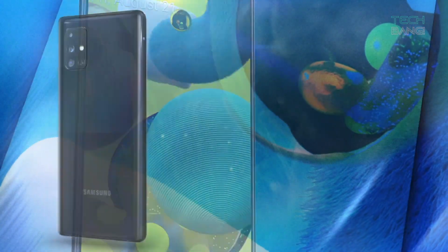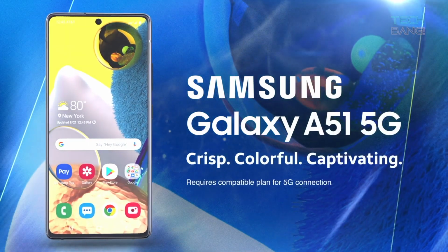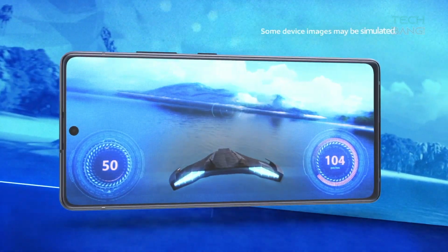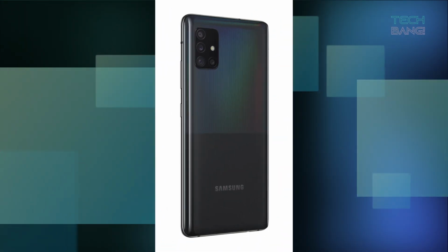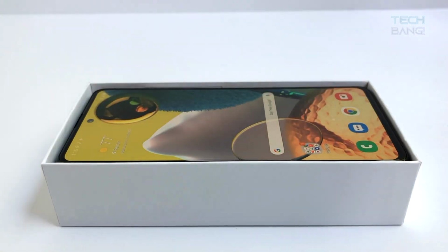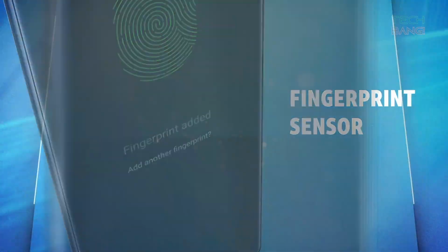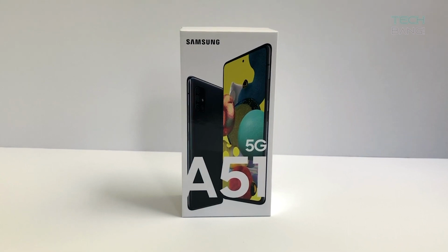Samsung Galaxy A51 5G. For now, the Galaxy A51 5G is indeed the cheapest Samsung phone that comes with 5G capabilities. It has a 6.5-inch Super AMOLED screen with a 1080 by 2400 resolution. This phone is powered by Samsung's own Exynos 980 chip and is generously equipped with 6GB of RAM and 128GB of storage, despite its lower price tag.